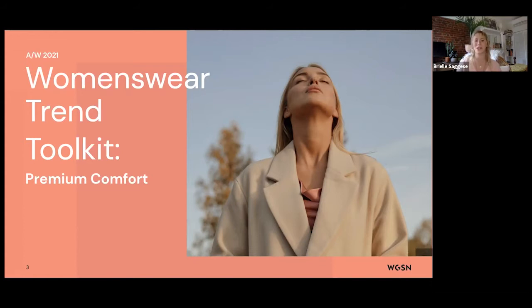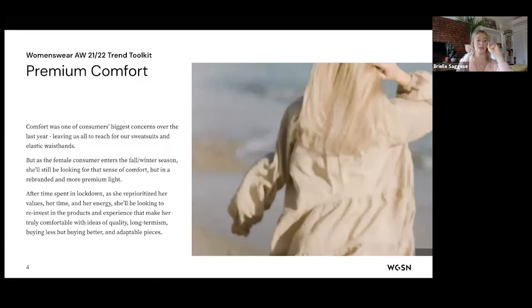But there's also this version in consumer sentiment of you can only be in sweats for so long. You can only give yourself this really eased and relaxed day-to-day lifestyle for so long before you want to have a little bit more normalcy and a little bit more attention back to how things used to be. And so while we still need this sense of comfort moving forward, it's going to be revamped for the new season. And that's what the Premium Comfort trend and this trend toolkit is really about.